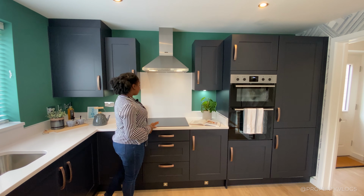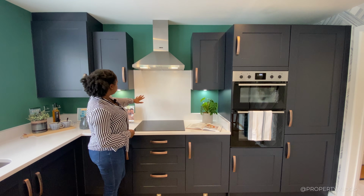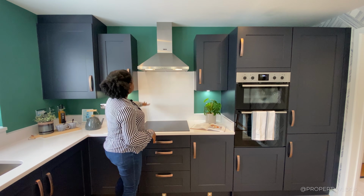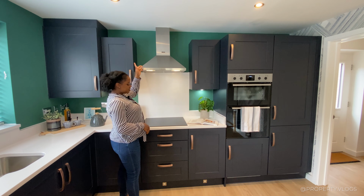In this development, we've got an induction hob here as well. That's by Zanussi, and then this material has been continued as the splashback. I love that. So very, very good quality, heavy duty, easy to clean. And then of course you've got your extractor above, Zanussi again.